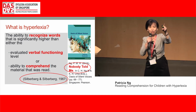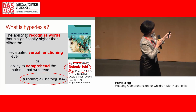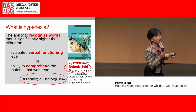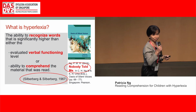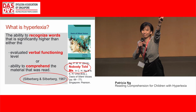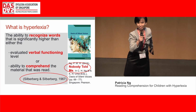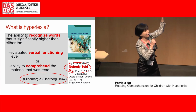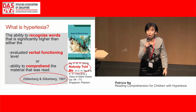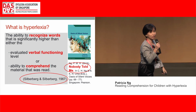Okay, so now you all will be the researchers here. Based on this definition I presented, what is the level of word recognition in hyperlexia? Higher or lower? Put up your hands if you say higher. Yeah, you are on the silver mountains in Singapore now. Well done. So higher than what? Higher than the verbal functioning or comprehension. Right. So it's a relative term.